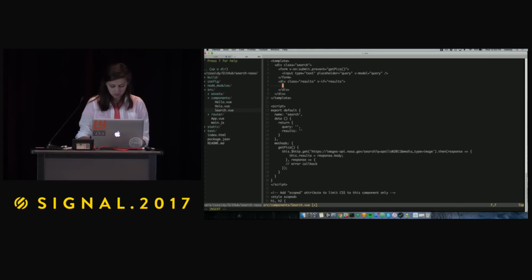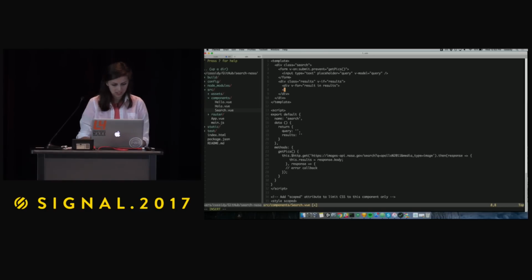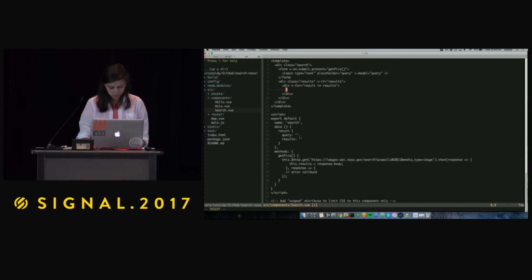And then I'm also going to have a div, and this part is very cool and Angular-like: with v-for, you can put this nice little loop inside the HTML. So you do v-for result in results, and then it just makes this div for each element in there. Oops, slash div. Okay. And in there, I'm just going to, at this point, just write result, and we'll see what we get.